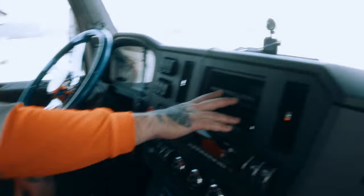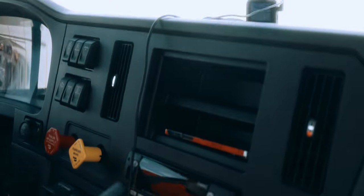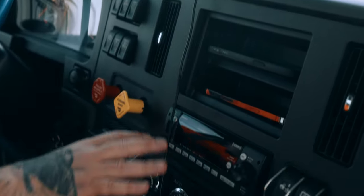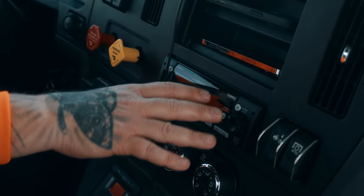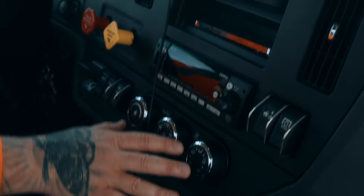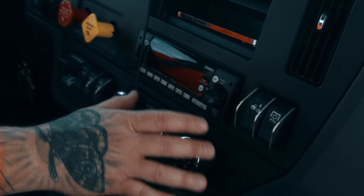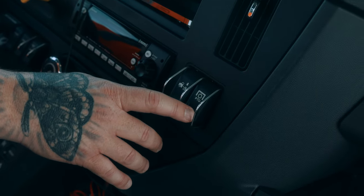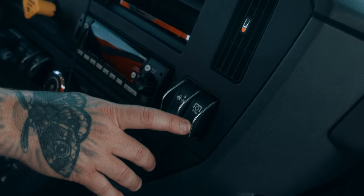Up here, I got two nice features. I got cell phone cubby holes right here. I've got Bluetooth stereo in it, and then I've got all my comfort down here, from the fan to auto to AC to max, different things like that. Right here, I've got my airbag dump, and right here, I've got my live PTO that goes into it.